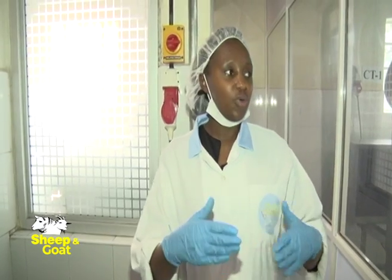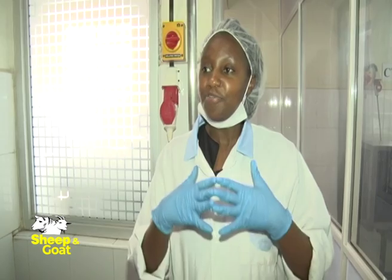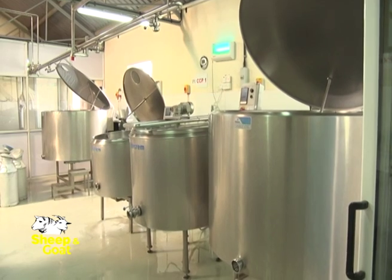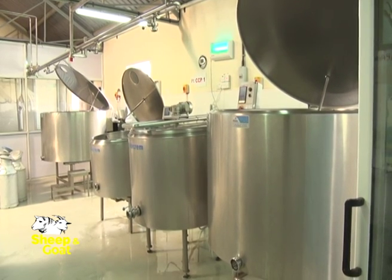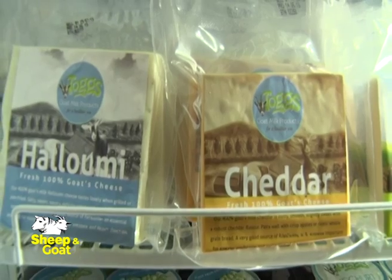Yeah, so we are going to get into the processing area, and we see how we process different products. That is pasteurized milk, yogurt, and cheeses. Here, the milk undergoes various processes, transforming it into various products such as pasteurized milk, cheese, and yogurt.